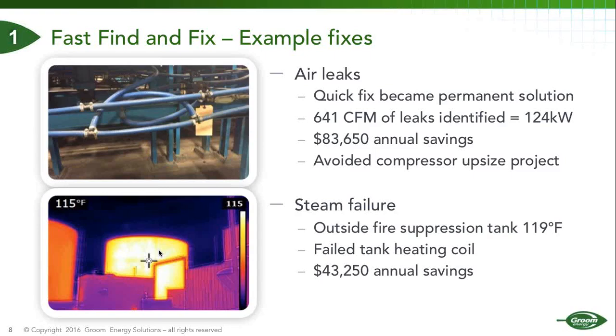So here is the type of stuff that we find during fast find and fix events, and certainly the air leaks will be no surprise to anyone. There are unfortunately very few facilities that I've been into that don't have some level of compressed air leak load, but we can help there if we think about a minimum submetering protocol that establishes a baseline and then allows facilities and maintenance engineers and managers to participate in the process and check their energy performance over time.